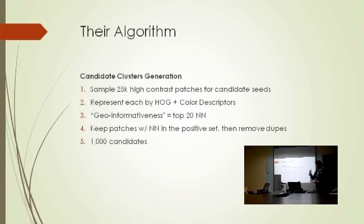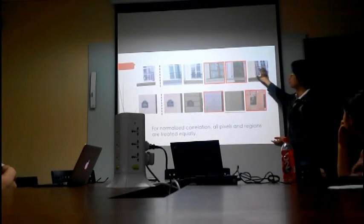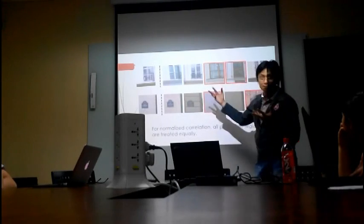They divided their set into a positive set and a negative set. The positive set means the patches that are in Paris, and the negative set is everything else. They kept the patches that are mostly in the positive set. Then they removed the duplicates from that set, and what they came up with is 1,000 initial candidates that they hope to refine so that they can get better patches. For example, this is one of the patches, and they get its nearest neighbors. As you can see, the red bounding boxes are not from Paris, they're from the negative set. But they still survived somehow, and they wanted to refine this set even more.